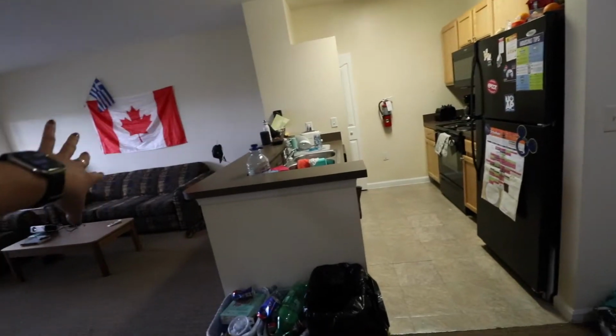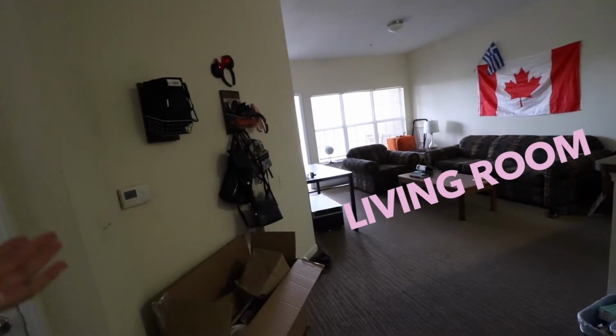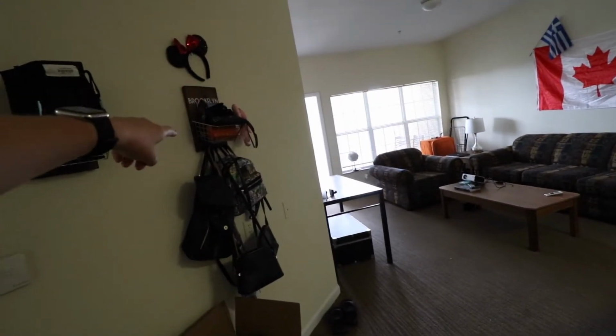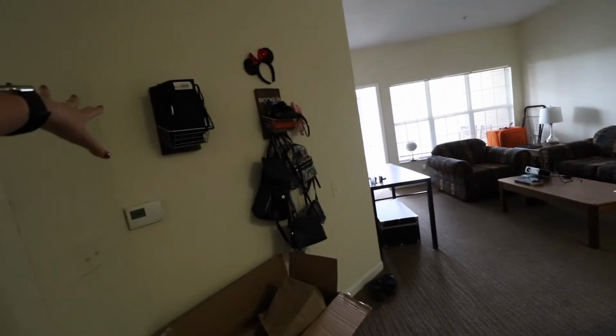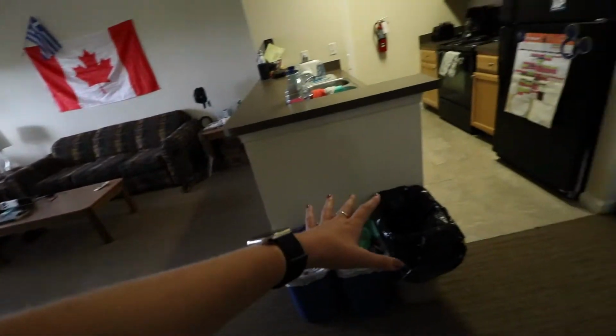It is an open concept kitchen, so you can also see straight into the living room. And we have a pretty big living room. This stuff was here before I got here. My roommate's previous roommate, who also is in charge of the Canadian flag, left these accessories. They're just hung up with 3M strips. That's trash, but this is a big area. And then you have the kitchen.